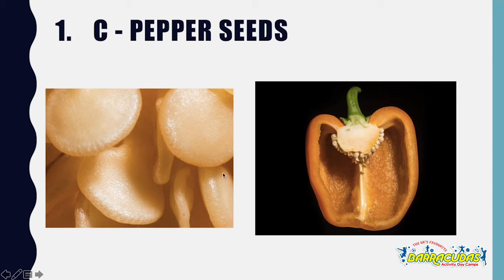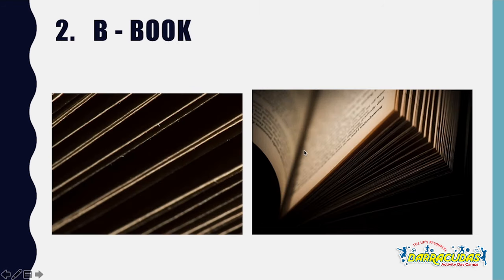So I thought for round three answers, it would be useful to see the pictures so that you could get where the answers came from. So number one, it was these weird bulby things, and those were the pepper seeds in a pepper, right along there. Okay, well done if you got that. Number two was a book. Now this one was really hard because that does not look like a book, but it's this bit just along there. So again, really big well done if you got that. And that was option B.